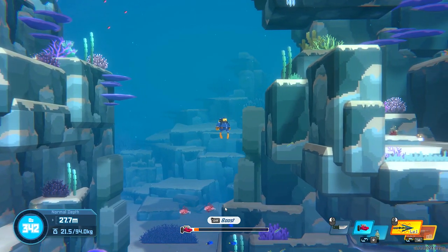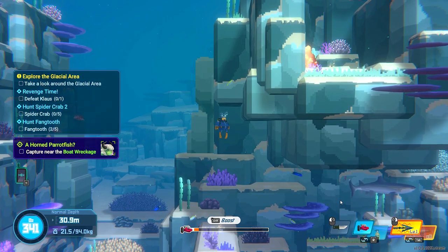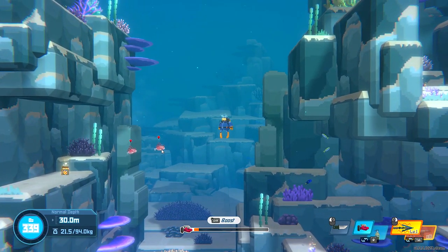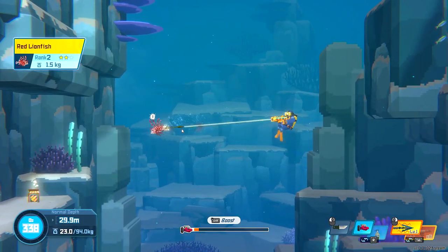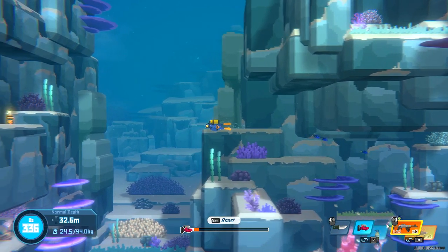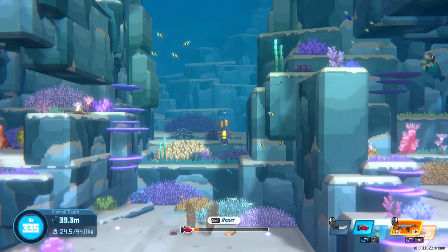These jerks. Okay, so. I need to get rid of these jerks. They're going to be a problem. Okay, I got my gun ready. I don't want him to see me. I want to do the shark first.